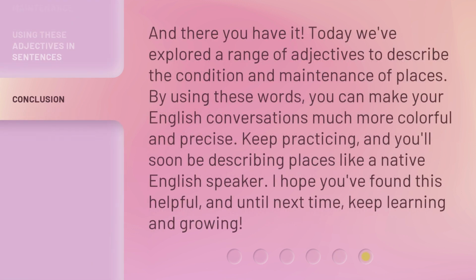And there you have it. Today we've explored a range of adjectives to describe the condition and maintenance of places. By using these words, you can make your English conversations much more colorful and precise. Keep practicing, and you'll soon be describing places like a native English speaker.